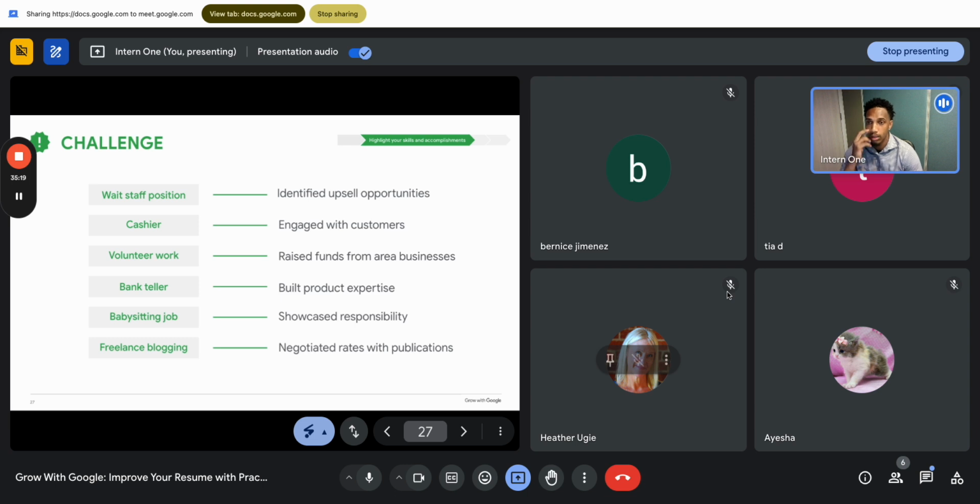So what we want to think about is, for a wait staff position, you might have been tasked with upselling customers you were waiting on. Anything from telling them about the dessert to telling them about specific additions to their meal could be viewed as upsell activity.